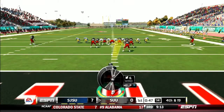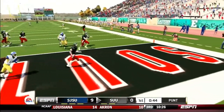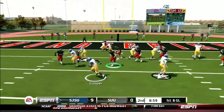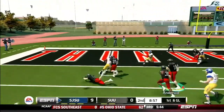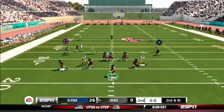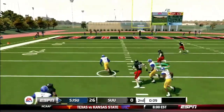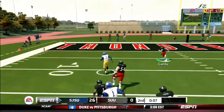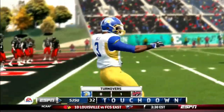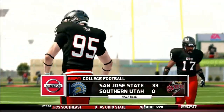Things got bad for the Thunderbirds after that. A blocked punt goes out of the back of the end zone for a safety, and San Jose State used that momentum to pull out to a 16-0 lead on Deontay Cooper's 6-yard touchdown run. Late in the second quarter now, with San Jose leading 26-0, Aaron Cantu throws a pick six with seconds remaining in the half to extend San Jose's lead out to 33-0 at the halftime break.